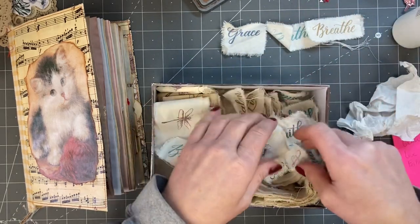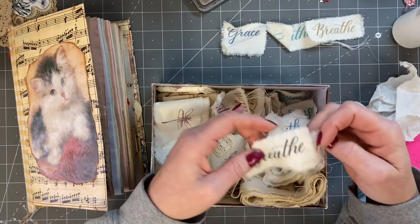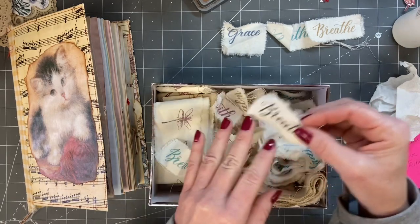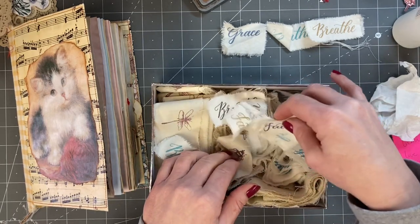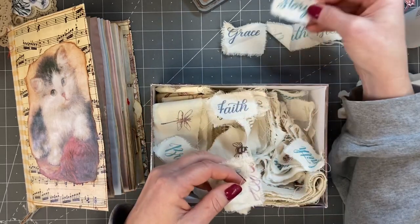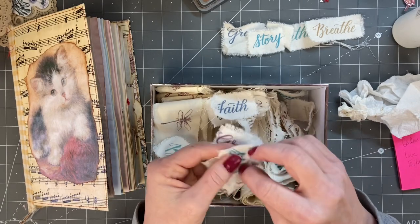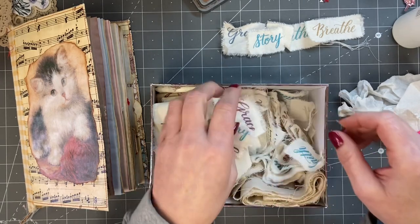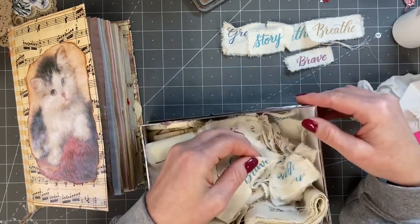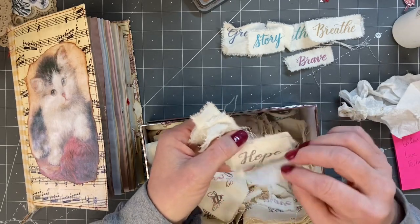I've already used faith. They're all kind of jumbled up in there now. I don't know. It's like somebody's been rifling through it. I might not end up having story. We don't have story. Brave. Brave's a good one. Hope. Hope's always good.